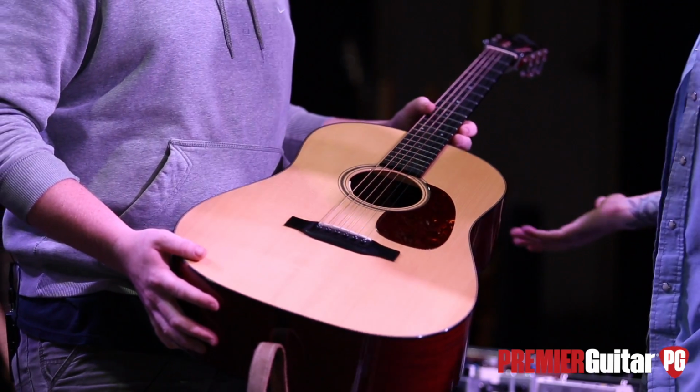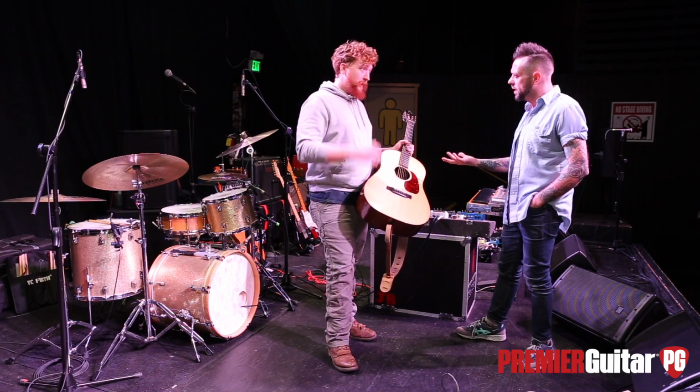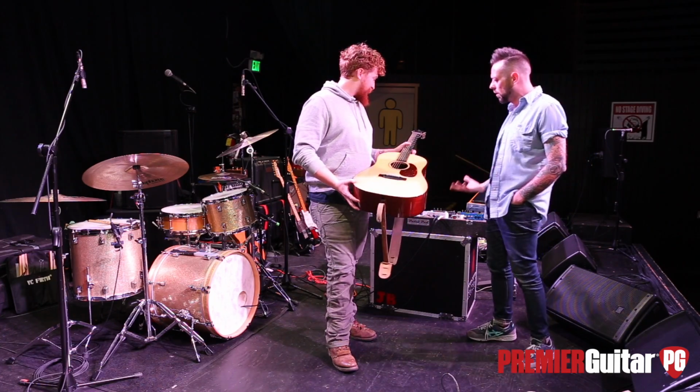So I've typically seen you play Martin. Yeah. Why the Collings instead? Is there something that you like about this guitar more?